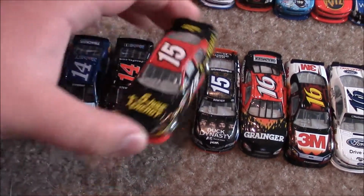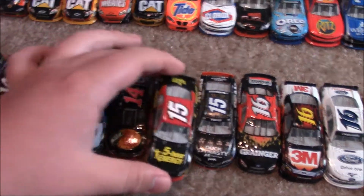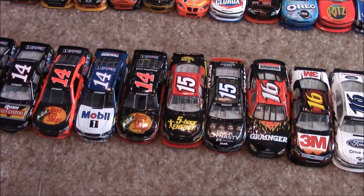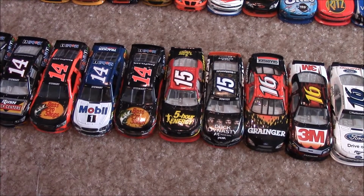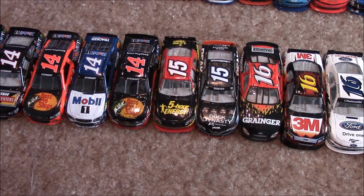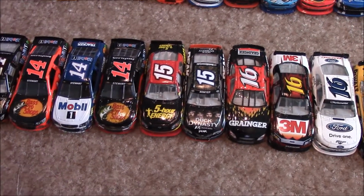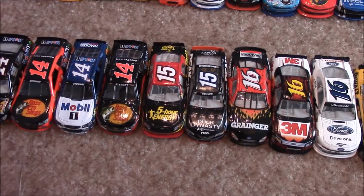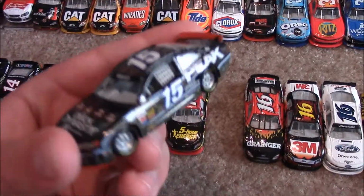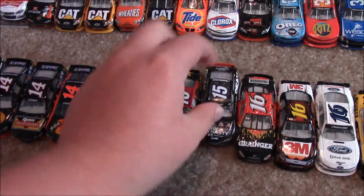Clint Bowyer, in his number 15 5-hour Energy car from his first year, 2012, when he drove for the team, and he finished second in points, and everything was looking good. And then 2013 happened for Michael Waltrip Racing, the cheating scandal, and now they're closing down. They're going to merge with Chip Ganassi Racing and Furniture Row Racing, probably, from news stories I've read today. And I like this car too because it's the peak Duck Dynasty car. Duck Dynasty a couple years ago was everywhere. Now it's died down.